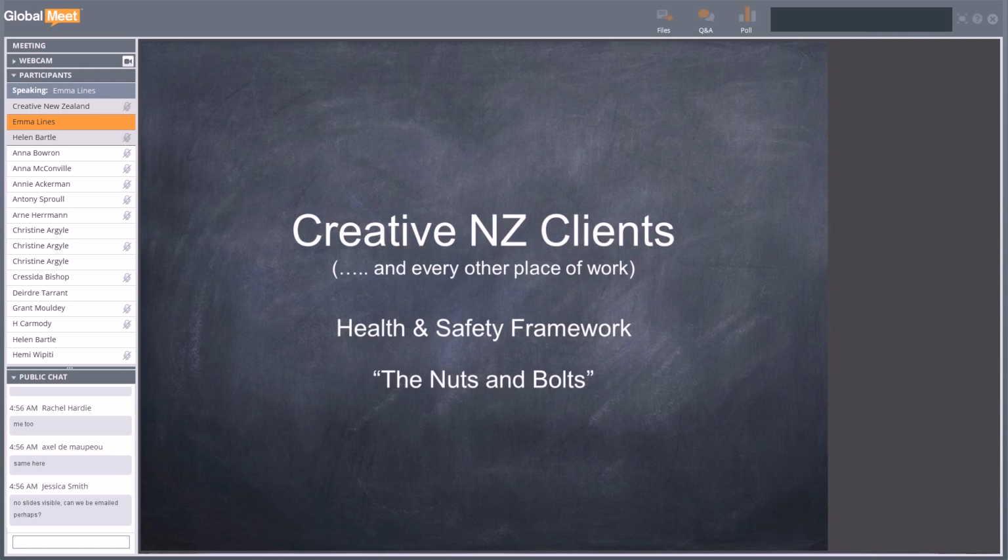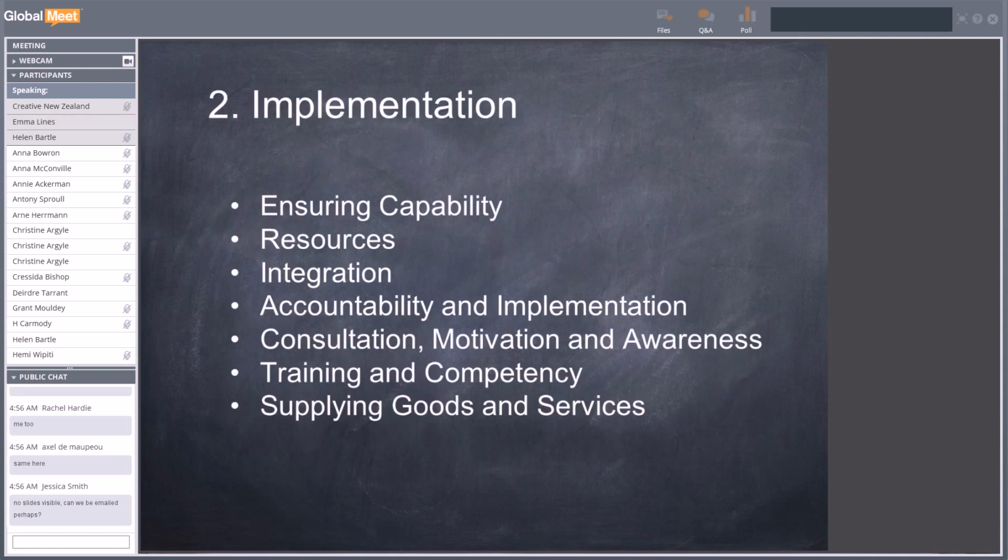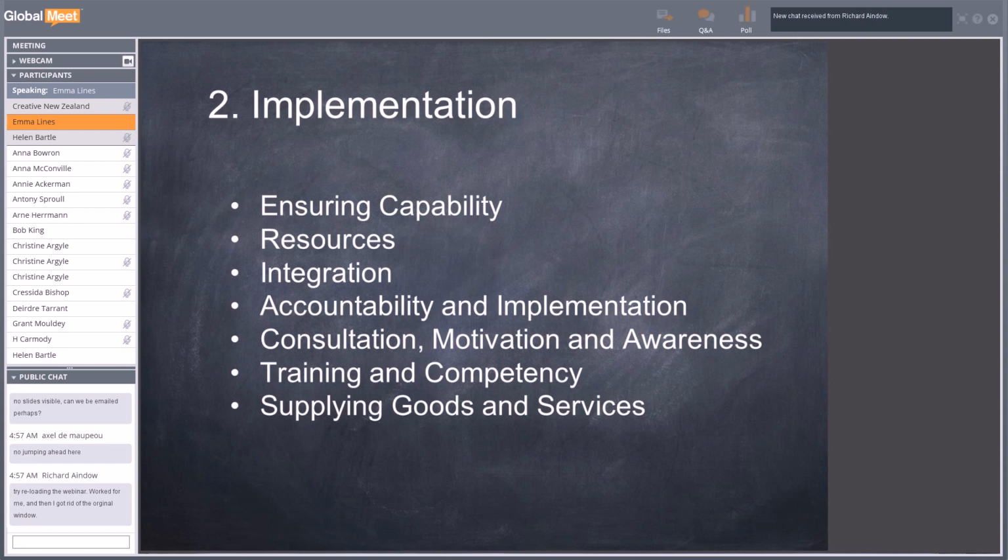I'm just seeing our slides are jumping ahead. Yep, I can see slide 7. I'm not sure if anyone else can. No slides visible. My understanding is that all my slides will be available at the end of this presentation through Creative New Zealand, along with all the other pieces of documentation that I'm talking about today. So unfortunately, if you can't see the slides, you have to listen to my voice. I'll try and not put you to sleep. That's my goal for the next 20 minutes.